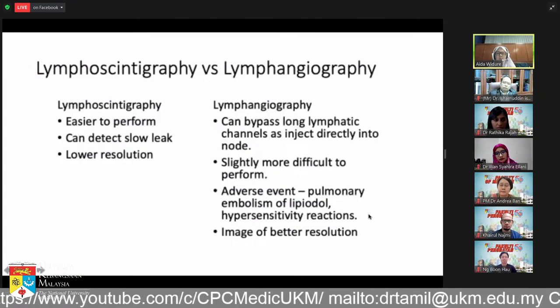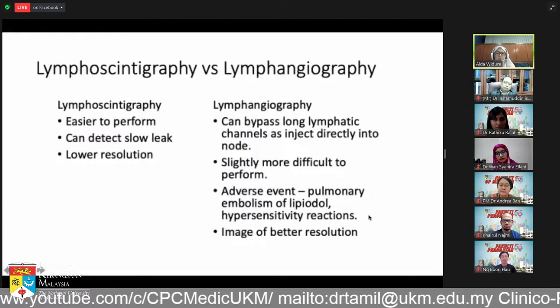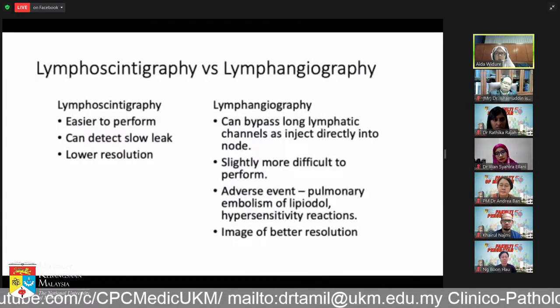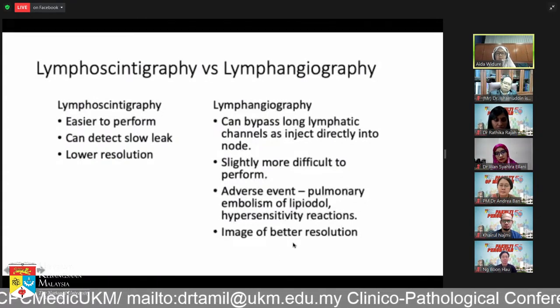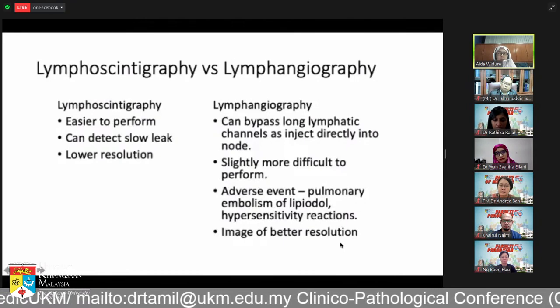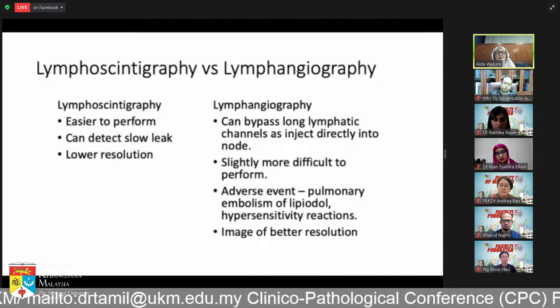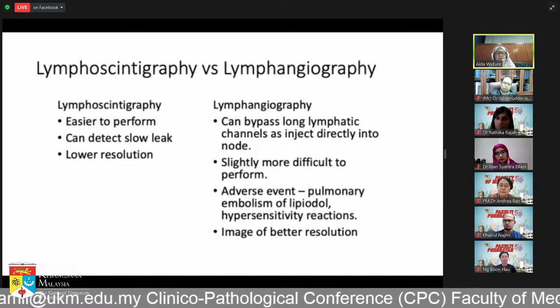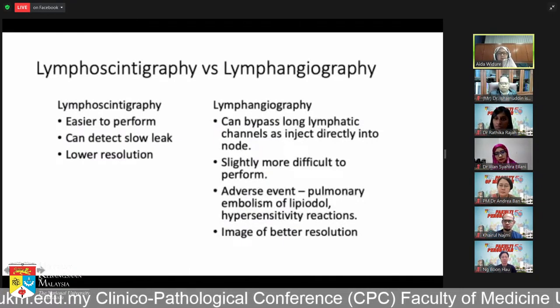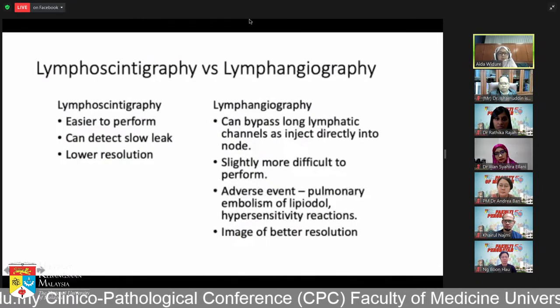It also does produce adverse events, where the lipiodol, if you use too much of it, can cause pulmonary embolism in the lungs. But all in all, you have images of better resolution through the spot radiograph. And you can also adjunct it with a CT scan probably the next day to see if there's any presence of lipiodol inside the pleural cavity or in the abdomen. That's the end of my slide.